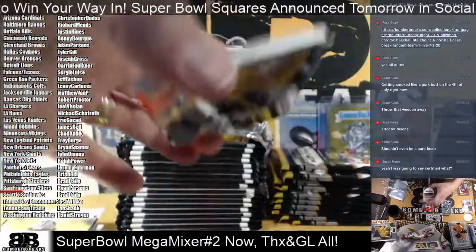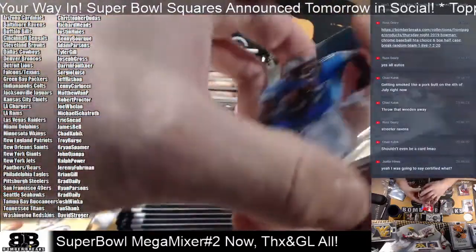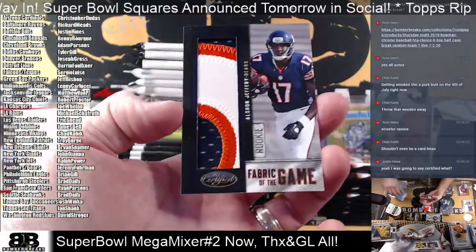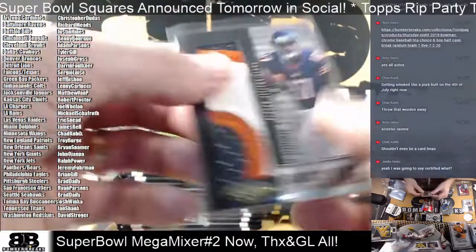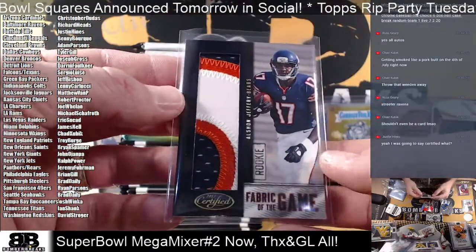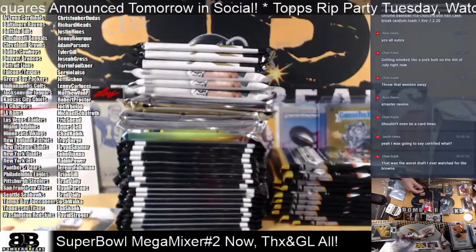Ravens, Russ. Okay, I knew it. One of the two. All right, guys, good luck. Here's a nice prime piece. Fabric of the game rookie, Alshon. Alshon Jeffrey. The Bears. Congrats, Jeremy. 34 out of 49 on that one.